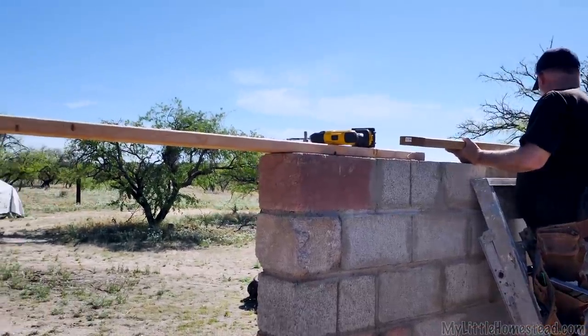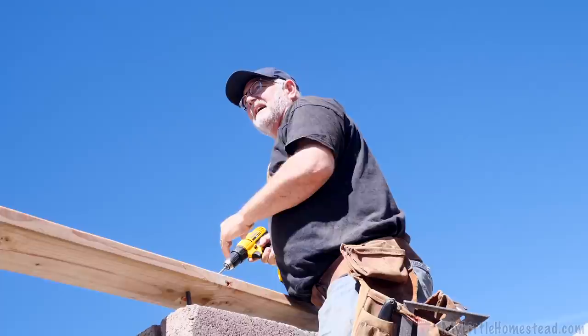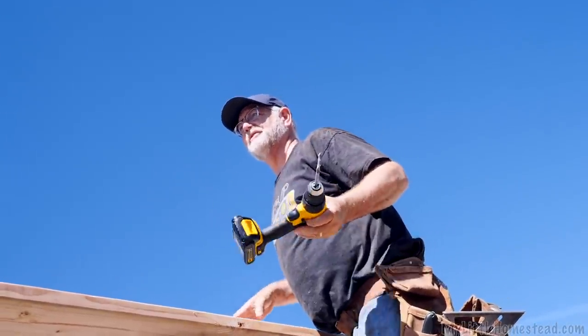First step is to go ahead and lay the plating down so that we have something to set the rafters down. So there's about 24 feet of plating on both tops of the high and the low. That tool grips it for you. I know, you don't have to do much to it. It's kind of nice. We're having to improvise a little bit here.